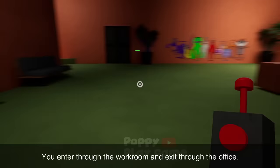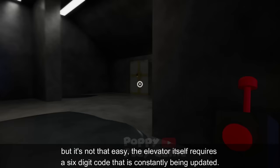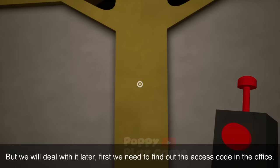You have to start the elevator back up after the surgeon is found. But it's not that easy. The elevator itself requires a 6-digit code that is constantly being updated. You have to recognize it on the computer screens in the office and enter it into the computer at the front desk. But to get it up to the right floor, it's a bit more complicated. You need a special request from Syringeon Labs. But we will deal with it later. First, we need to find out the access code in the office.